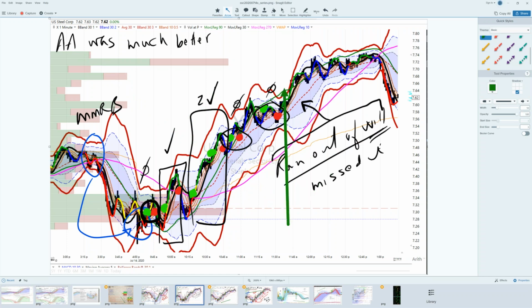And so I ran out of will here going into lunch, and I missed the last move, and then I missed the collapse here because I ran out of will. We were actually driving back from the dealership here, and I'm not going to trade in the car. So we had the Z3 pinch to establish the MMRB yesterday afternoon, that's how noisy it is when there's no trading activity from Z3 to Z3. And how big is that, you ask? Well, let's go see.